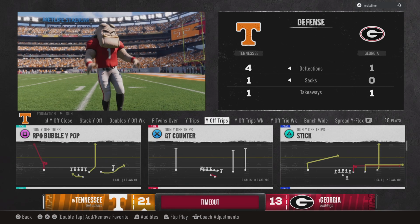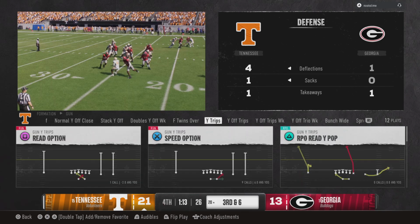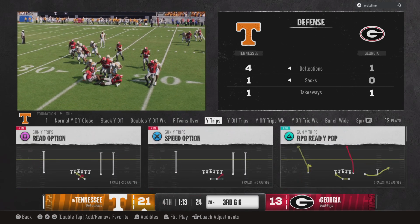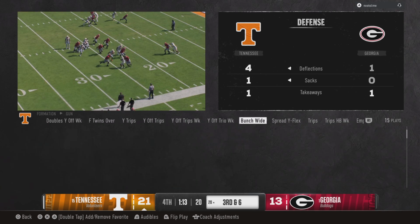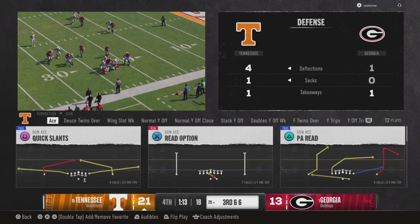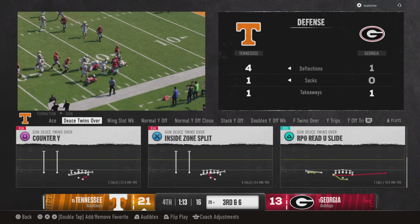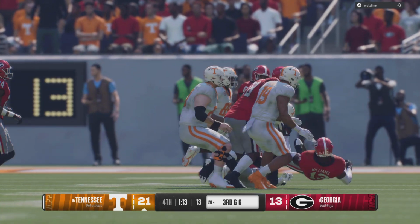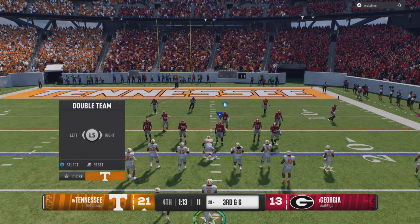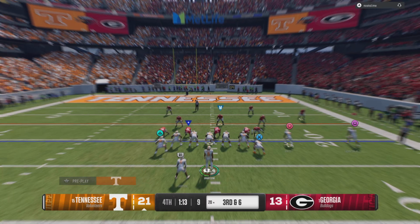Timeout called there by the defense, desperate to get the ball back and save as much time as possible. Yeah, and not a surprise by this offense, right? This is a game management type situation. I want to run the football. I want to run the clock. The clock is my friend with the lead. Late in the fourth quarter, inside of a minute, I'm going to keep this ground game going and make you have to look at that clock continue to tick.